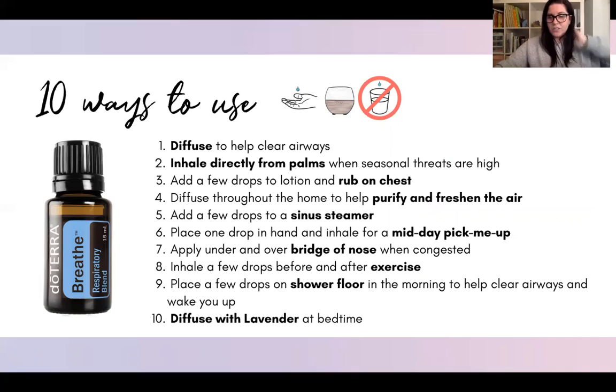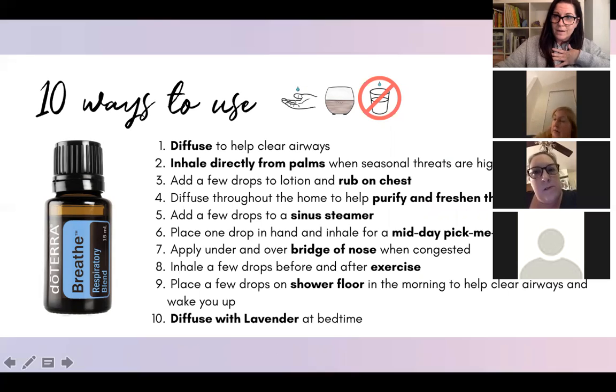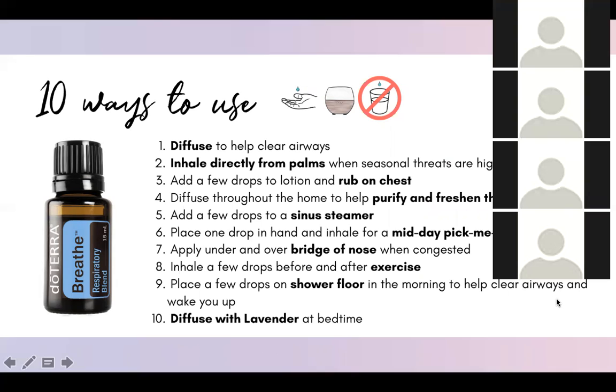So again, just like the last two, only topically and diffused. Breathe is great for putting on at nighttime when you go to sleep. It's great just putting it right on your chest. I like to put it on the bottom of my feet when I go to sleep. A lot of people claim that it helps with their snoring when they put it on the bottom of their feet or on their chest when they go to bed at night, because it helps open up those airways.